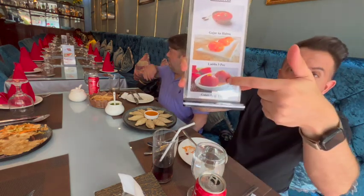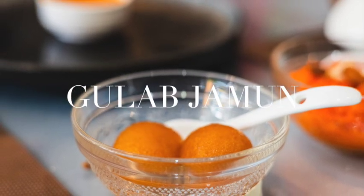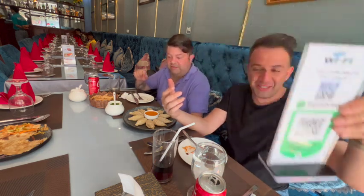Alright, so yeah, you guys, we just ordered this very delicious looking dessert down here, the last one. It's called Gulab Jamun. J-A-M-U-N. Anyways. So now we're gonna go to the last dish, which is the vegetarian momo.